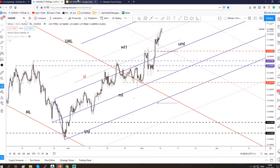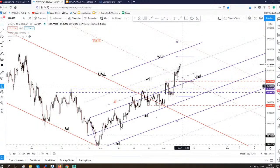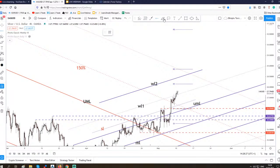So let's take a look here at silver. The bias is bullish. The price of silver has registered here a valid breakout above this 150% Fibonacci line, and is now traded right above the first warning line of the ascending pitchfork. So it could continue to increase if the price of gold will continue to increase as well, if the US dollar will continue to depreciate, and the immediate and the next upside target will be here at the R1, guys, the weekly resistance 28,150, guys. So the bias is bullish.